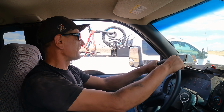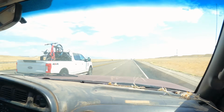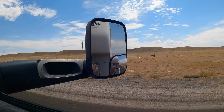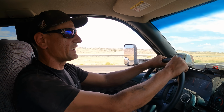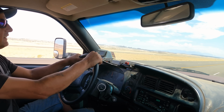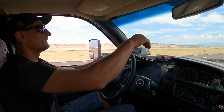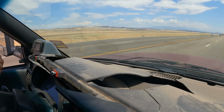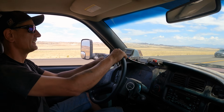Check it out. We got a giant camper back there. We're towing it back to Moab, and that's the big excitement of the day so far. Truck's doing excellent. Whoa. Put a big old hole in it. Look, we made it.